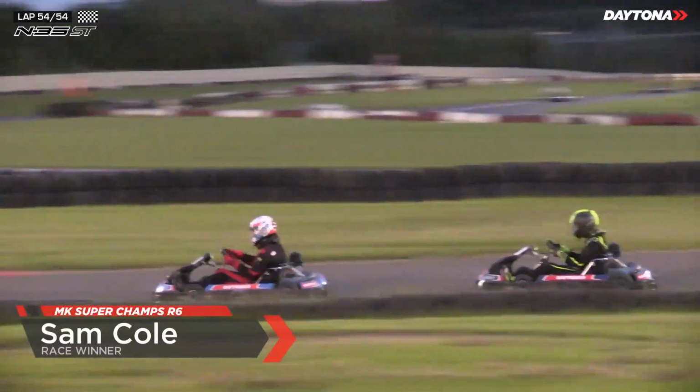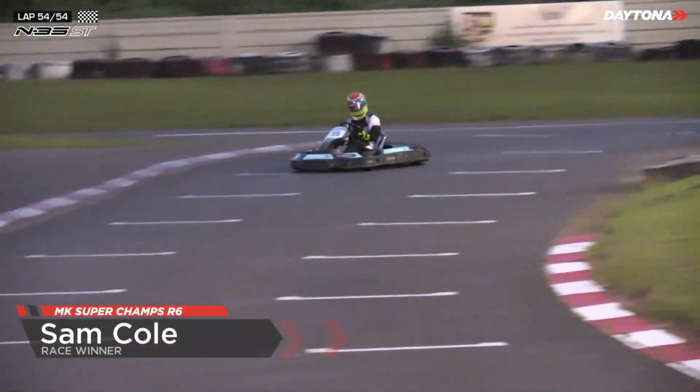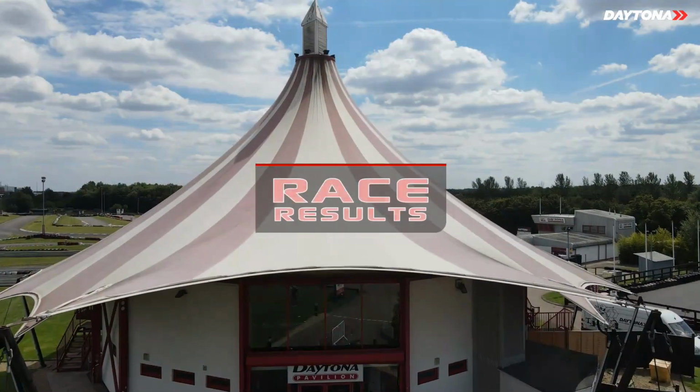Excellent stuff. Sam Cole is going to hang on for the victory here in front of Fenton and Power. Excellent stuff between the 3 drivers, but Cole has just edged them out. What a brilliant scrap it's been.